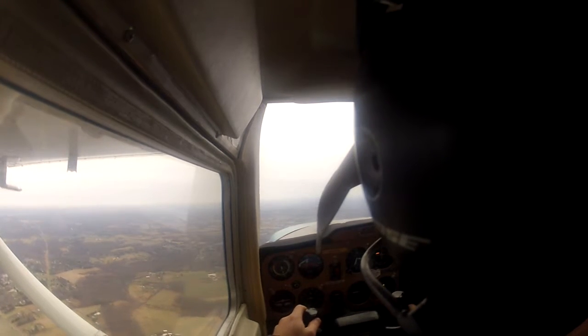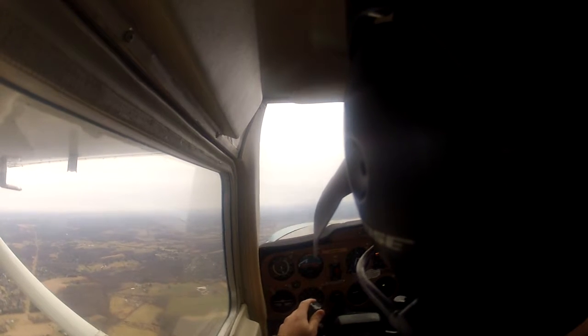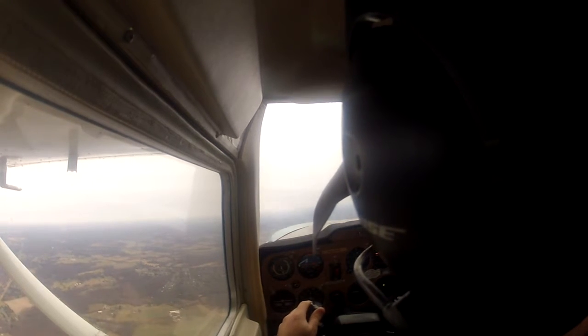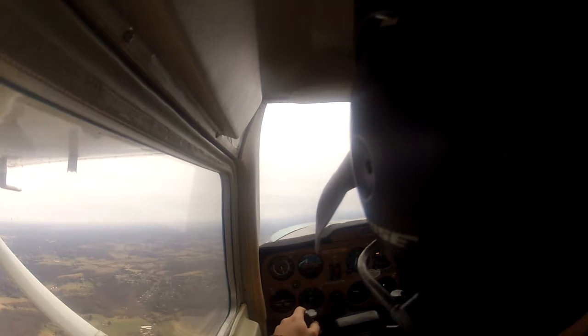If the needle starts moving left, that means the course is going to the left, so we turn more to the left, and vice versa if the needle goes to the right. And you can see now the heading you're flying is a lot more closely aligned with what the GPS is confirming.